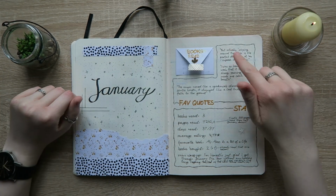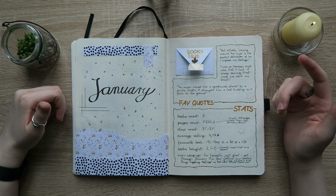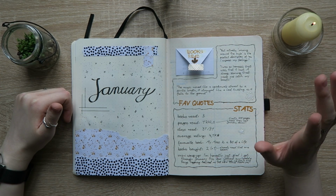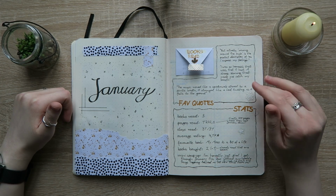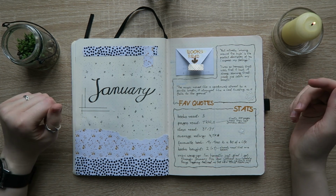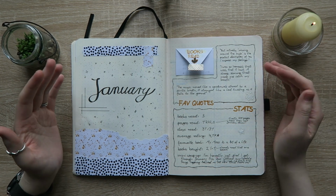Just so you know, these favorite quotes are obviously from the books that I read that month, and they're pretty much out of context, especially because I never wrote down which book they're from specifically, but I would still say read at your own risk. Same obviously counts for all the spreads I did on any specific books or series. I don't think they're spoilery, at least I don't remember them being, but still, read at your own risk.